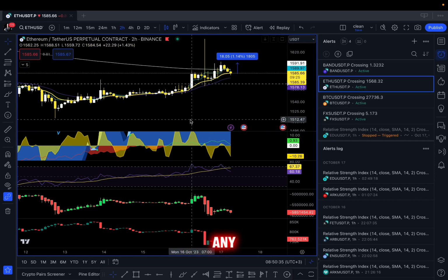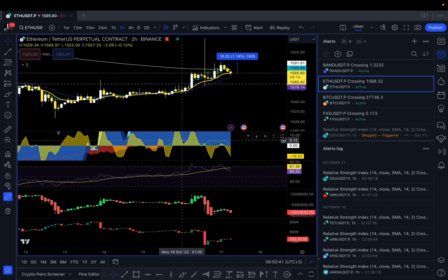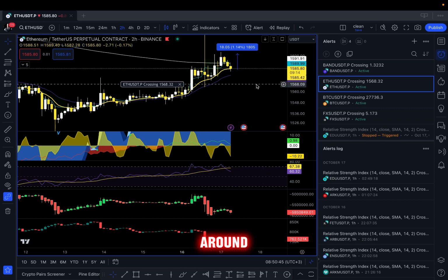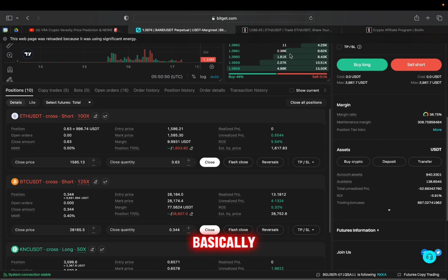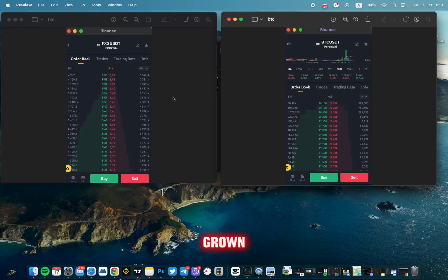When I hit any of my levels, so you're looking for VWAP curvature plus money flow. When I see any of my levels get hit, and I normally have alerts on around support and resistance, I open up the order book and I want to see how it looks like. And basically I can make daily videos on how I'm growing these challenge accounts. I've grown some very far.